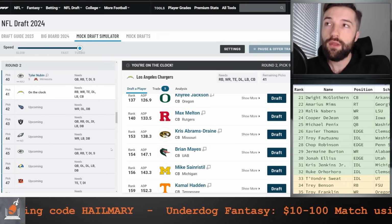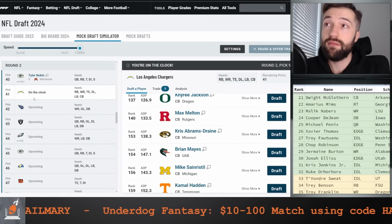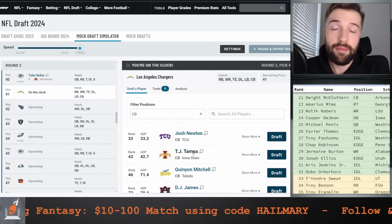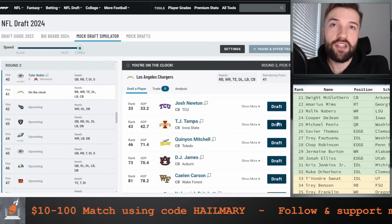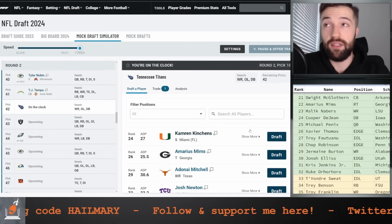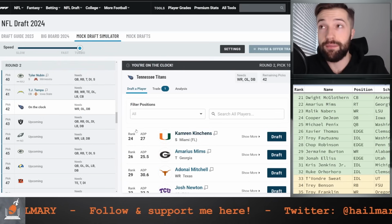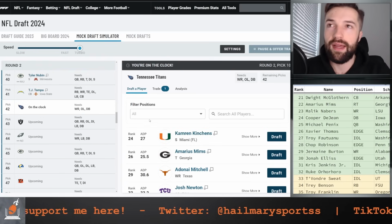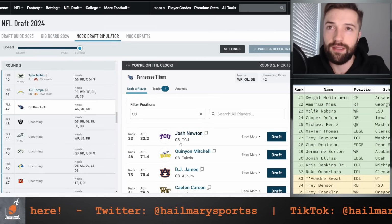So, I mean, to be fair, actually, the Chargers need him. The Chargers need a corner. So, RIP. But we're going to go TJ Tampa for the Chargers. Totally forgot about the fact that they needed a corner too. So now you got Brock Bowers and TJ Tampa. TJ Tampa is super reliable. Great player. For me, I think I have him above every other corner that is listed.